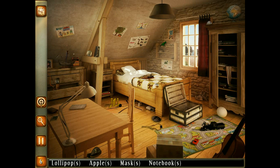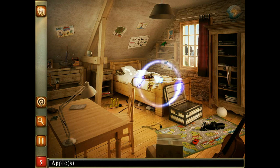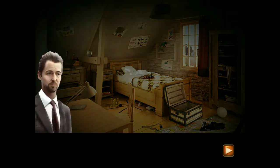Notebooks. 1 and 2. Do you need a creepy doll? I got the creepiest doll in the world. Right here. Bow and arrow? 1 bow and arrow? No? Okay. Well, don't say I didn't offer. There's the second mask. So I need a lollipop or an apple, and then I will happily take the hint for the last one. There we go. Oh, that was really well blended. Almost to a dishonest level.